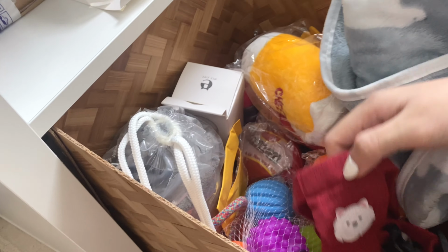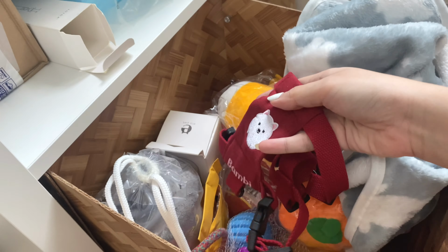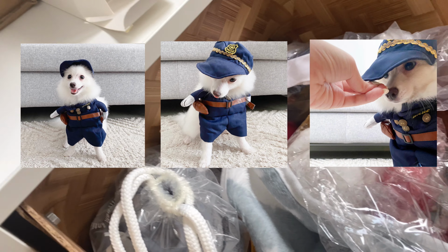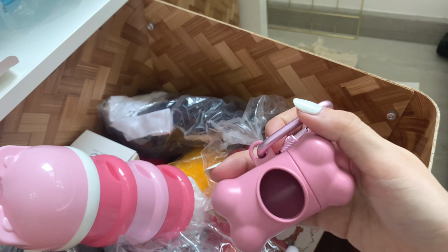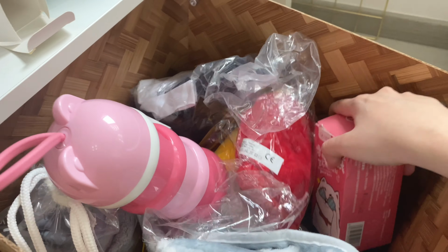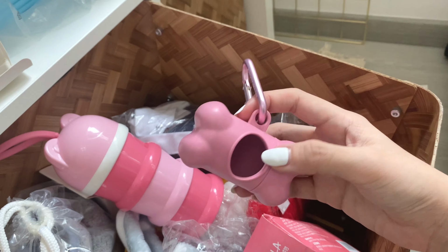And then this is gonna be her harness. It's so cute, it's customized. And this is a Pomeranian that looks like her, and her name is Bambi. And this is her Halloween outfit. I'm not gonna show you guys first until Halloween. And I also got this to put the poop bags so that I can bring it out on walks with her and clear out her poop easily. It comes with these trash bags that fit nicely into this dog bone shape thing.